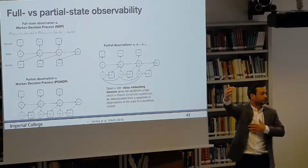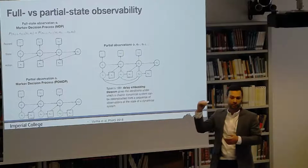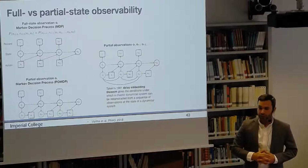Think of yourself as being lost in a labyrinth, in a maze. If you know only now where you are, you will never be able to go out. But if you keep history of the labyrinth, you will always find a way out. And this is actually summarized in Takens' theory, that if you have a set of delays embedded in the observation signal, you can reconstruct the future.